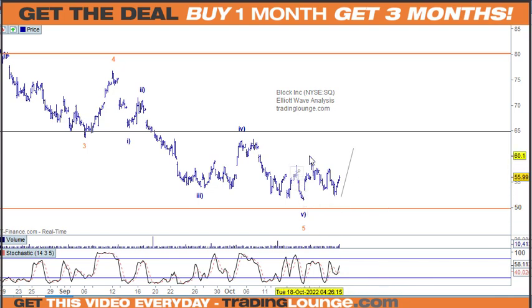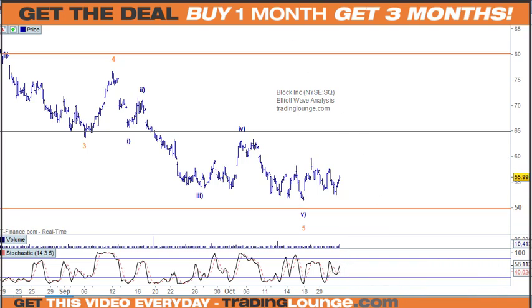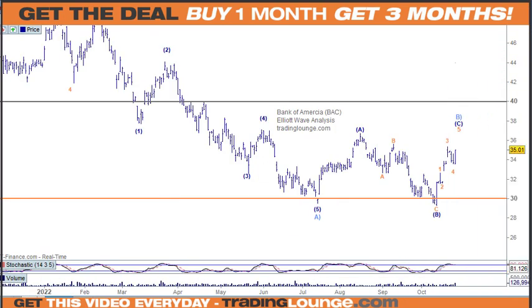We looked at this before as being corrective, and took out that top there, but now even though it came down, it's still in a corrective pattern, so we can still push up higher at this point. So if you're long, that's okay, but there'd be better stocks with more range in them at this point.